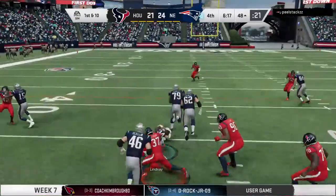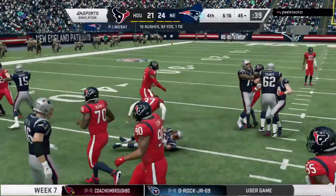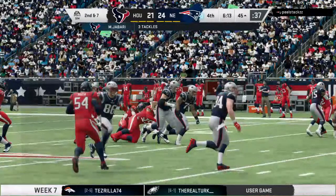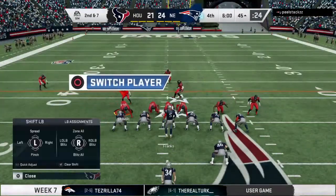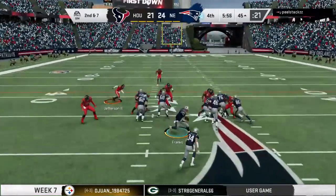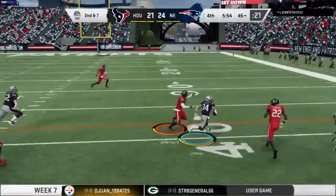They'll run on first down. Lindsey. 3 yards on the pickup there, and it'll be second down. Offensively with the lead, you want to run the ball, keep the clock going, but you also want to still kind of be in attack mode too, right?